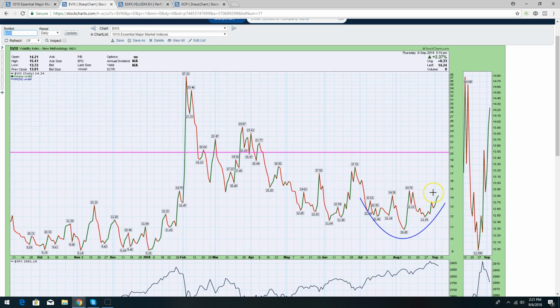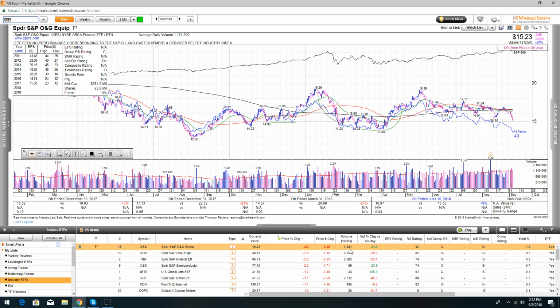But I like to pay attention when I'm starting to notice some distribution, what the VIX is doing, just to be aware. You want to look at all the evidence in front of you to make your trading decisions. There's not just one indicator, there's not just one chart, you want to look at several of them. I'm in my industry ETF list, so let's go through some individual industry ETFs.